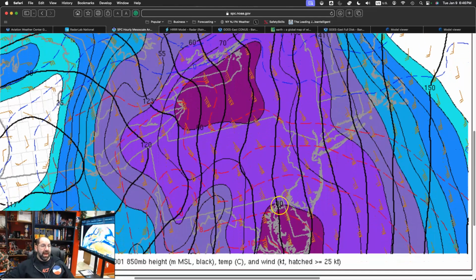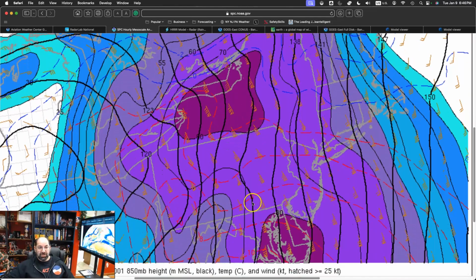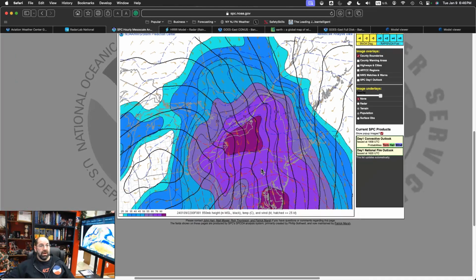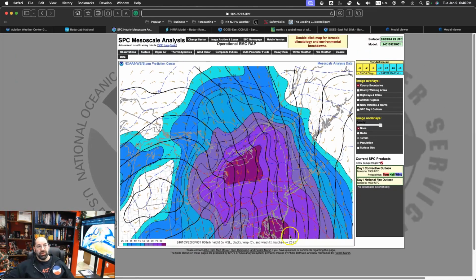We're talking about 80 knots, potentially pushing up to 90 knots. We're seeing the observations already supporting that in many locations. So again, very strong jet. You can transport a ton of moisture northward and it allows for the strong winds to mix down.